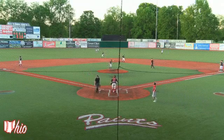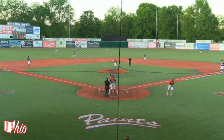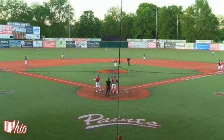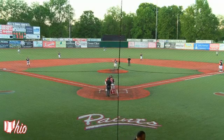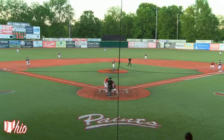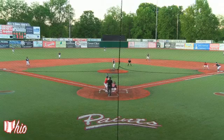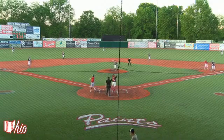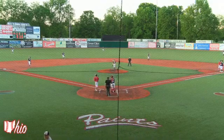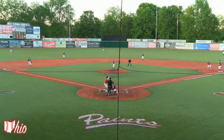Brings up TJ Cook. Number 11, TJ Cook. TJ is 0 for 1 tonight. First offering's a ball. Runner on first, not taking much of a lead. Let's see what he does this time.